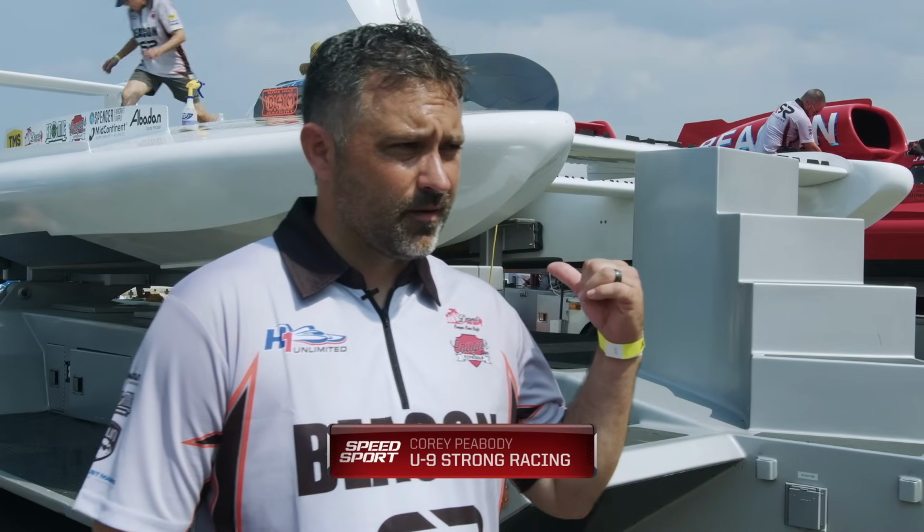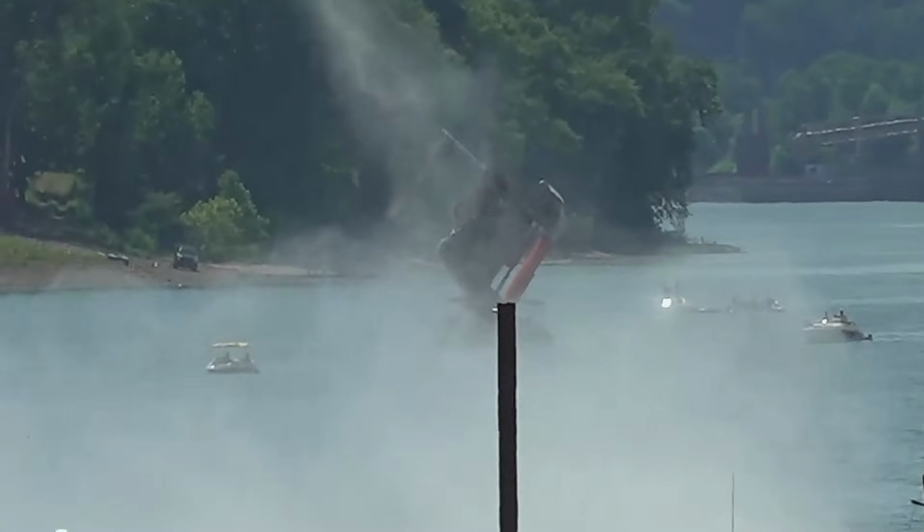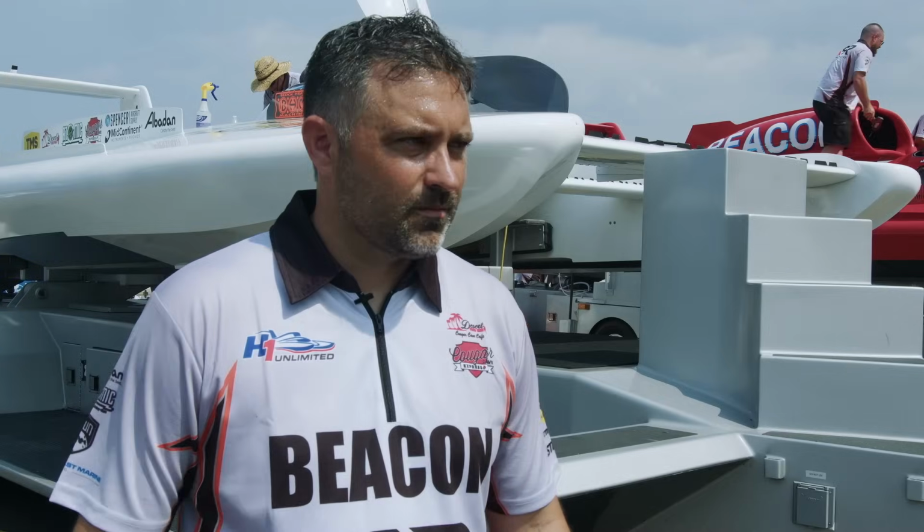I blew this boat over last year in Madison, Indiana, and I actually ripped the whole left side of this boat off. It was gone. I was fine. I walked off that boat and I was just fine. I could have raced the next heat because of the way the safety stuff that we have.